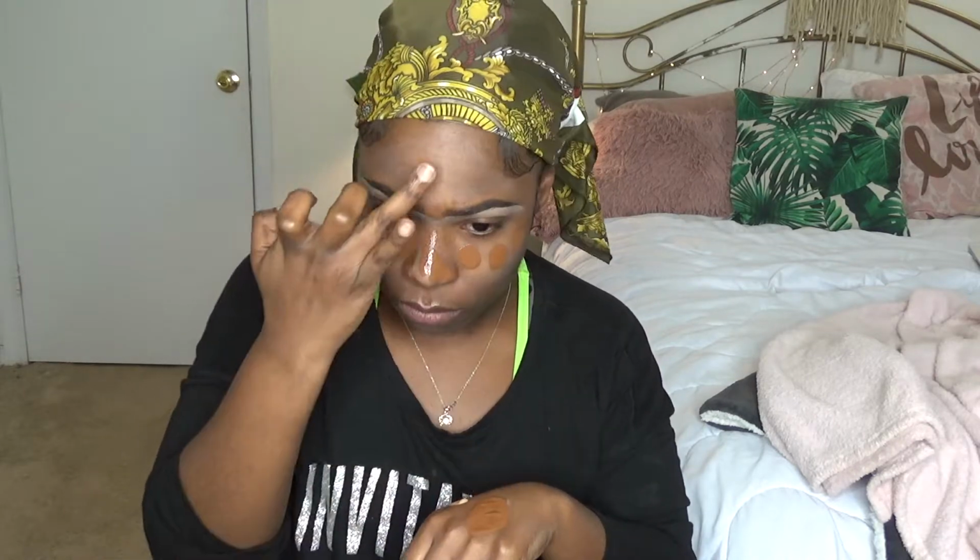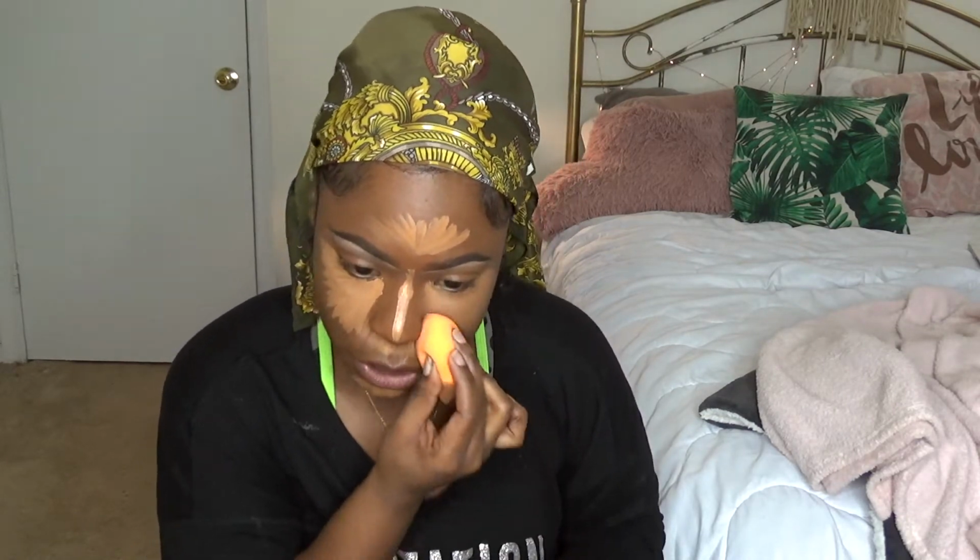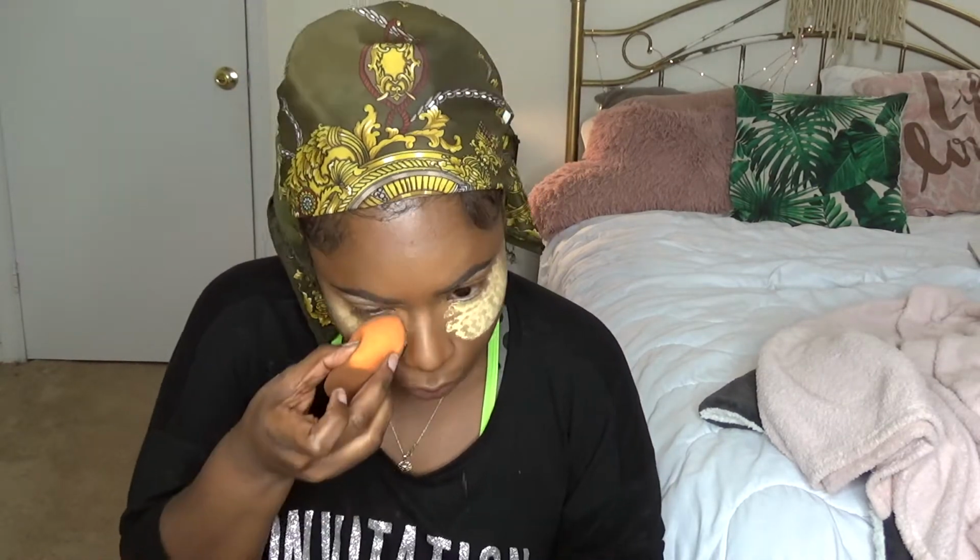I'm gonna be wearing the Fit Me Matte and Poreless in the shade Golden, Deep Golden. So I just did my usual routine for my face. I started off with my concealer, which is Fawn. Then I went ahead and set with my Sacha Buttercup powder.